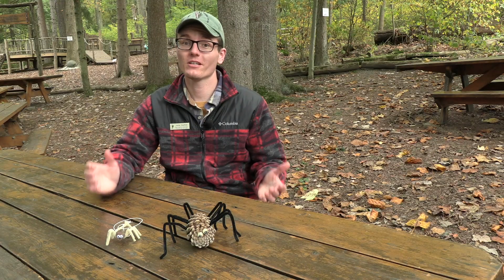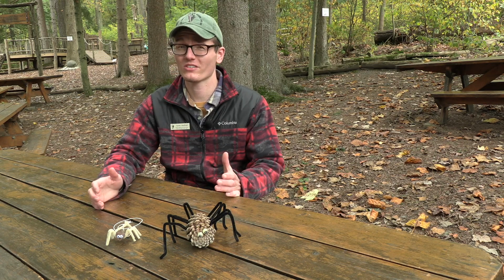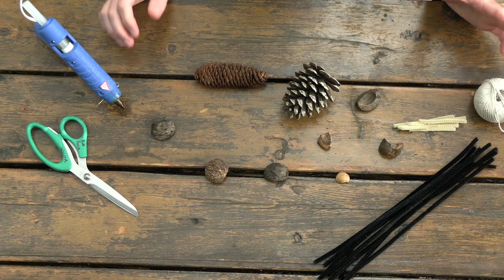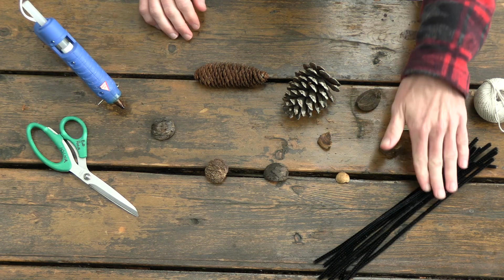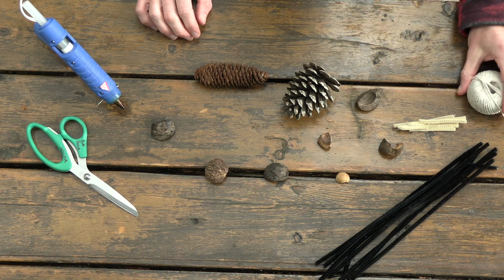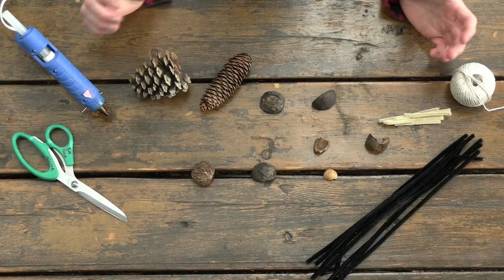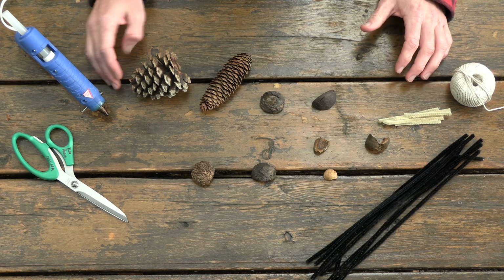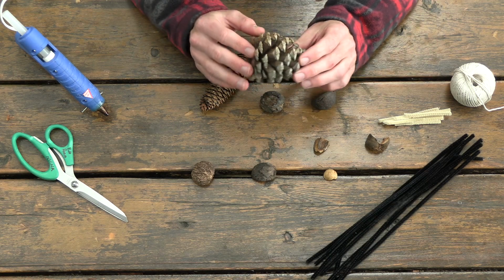So now that we've learned a little bit about spiders, here is a super simple craft to make our own creepy crawly spiders from objects found in nature. So what we'll need for our creepy crawly spiders is hot glue, scissors, pipe cleaners, string, and a bunch of found nature objects. So step one is to find the nature objects you're going to use for your spider. Now, I found these pine cones, so I'm going to use a pine cone for an example.